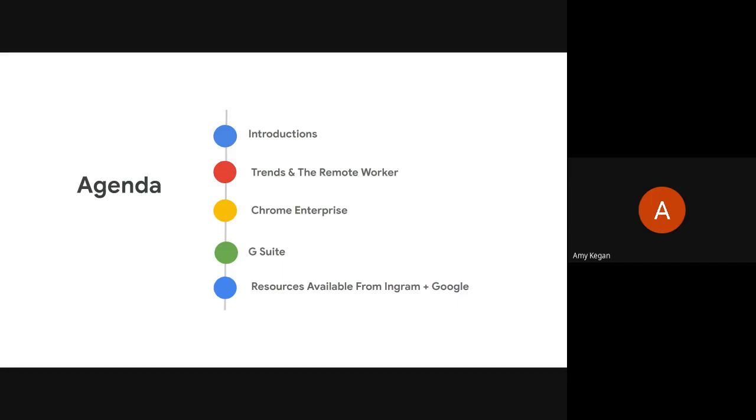And then from there, we want to highlight some of the great resources that Google and Ingram have really set up for you, our partners, to leverage during this time, as well as propose steps and effort to strengthen your partnership with Google and Ingram Micro.